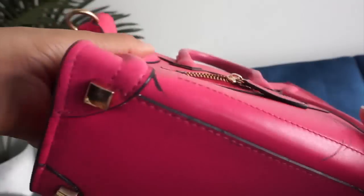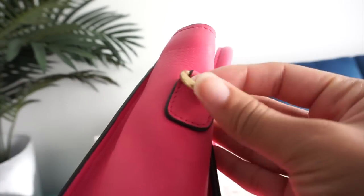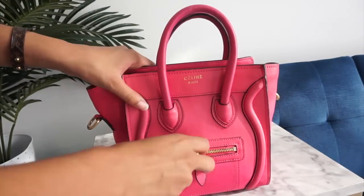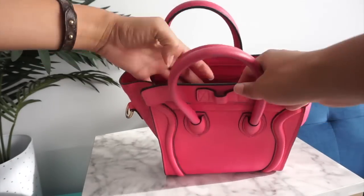This is a replica of the Celine Nano. You guys have seen this bag before. I got this in 2013 as a gift. So the first thing I'm looking at is the materials and the quality. And to me, in my experience, this is not the quality of a bag that should retail at $2,700 plus tax here in the US.